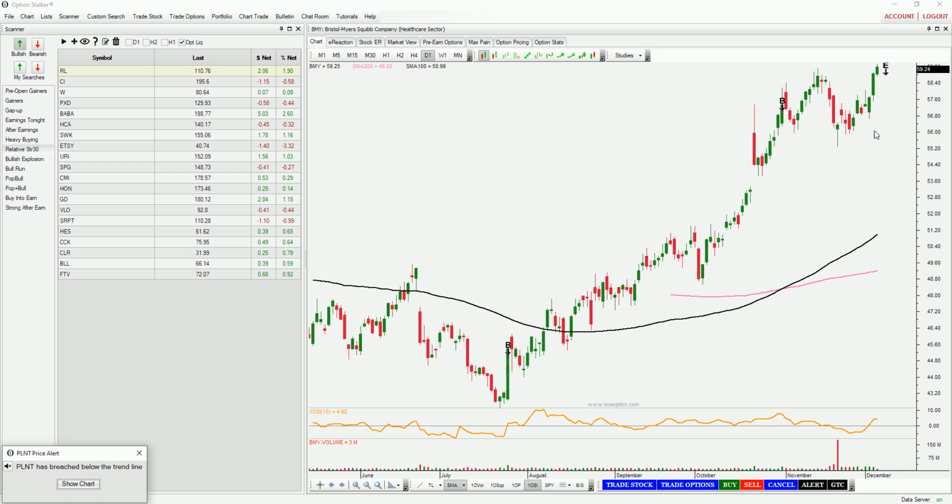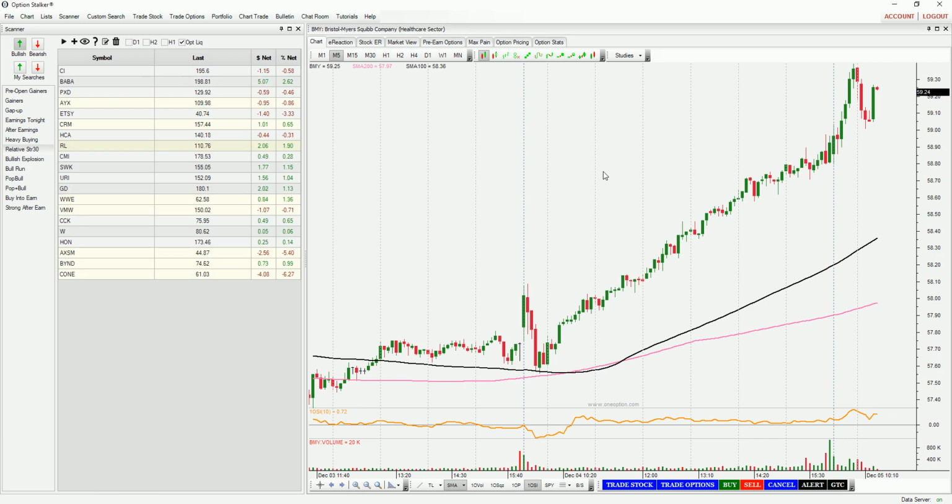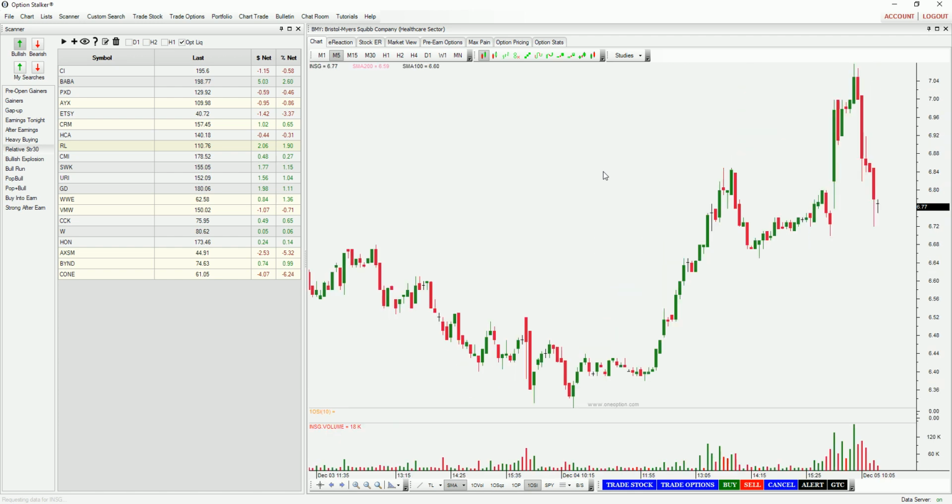Now we got a breakout to a new high with relative strength. BMY is a great stock. Look for opportunities to buy dips. This stock does dip a lot, so I would suggest that. INSG, I had already highlighted.